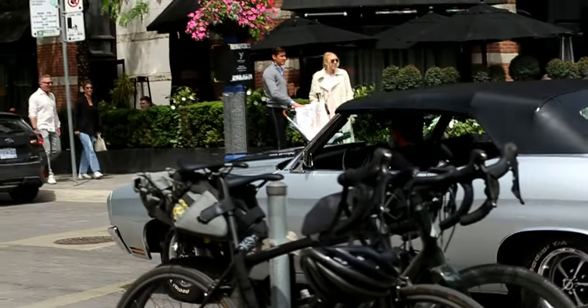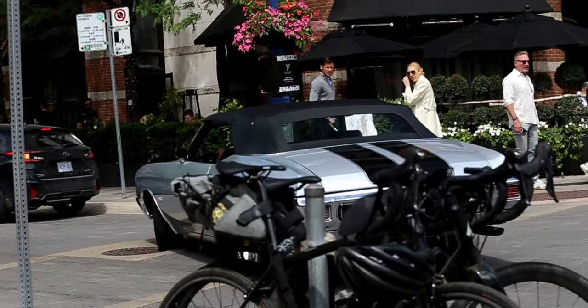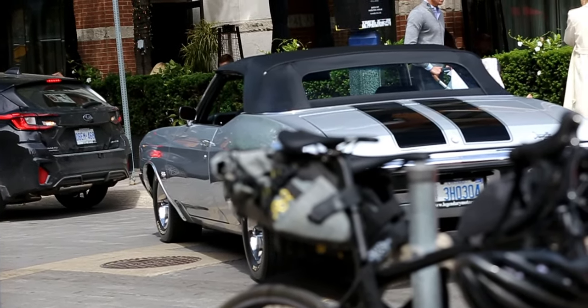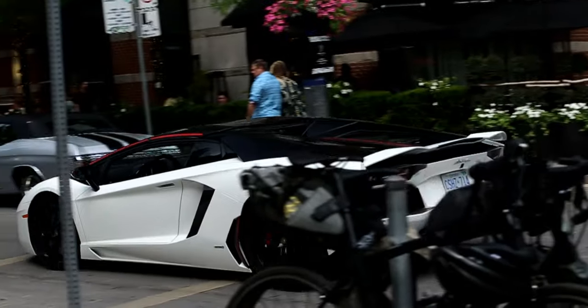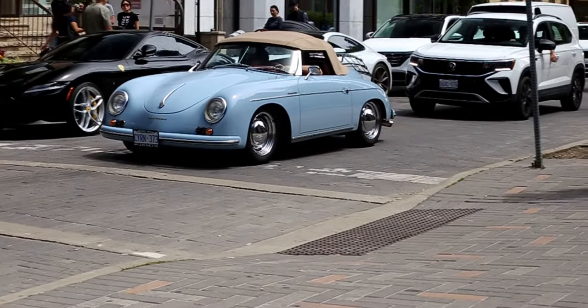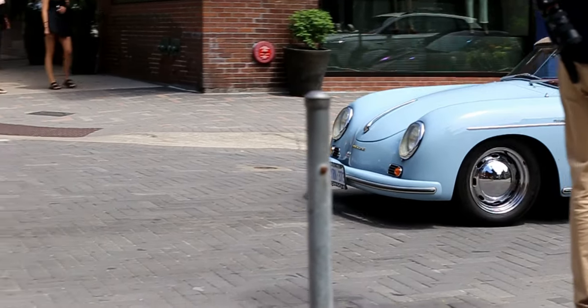Wow, dude. SS Malibu. That's a dad car for sure. Now, Pirelli edition. I haven't seen one of these in forever. That used to be Sean's. Wow. Beautiful.